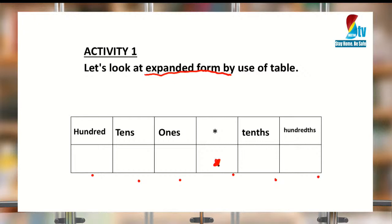And to the left of the decimal point, let us say together, dear learner, we have the ones, the tens, and the hundred, which means that we have the ones, the tens, and the hundred. I hope you're still following, dear learner. Let us go back to the decimal point.